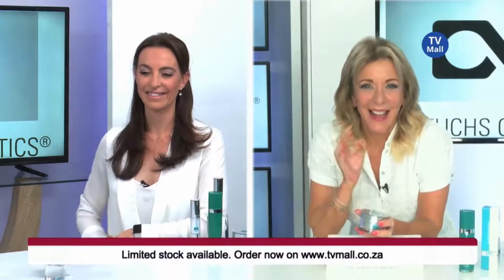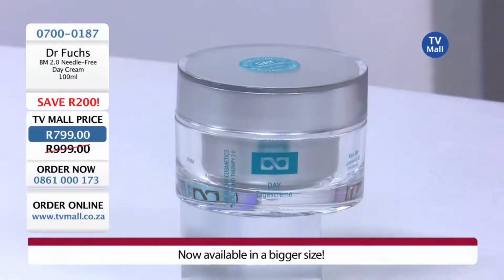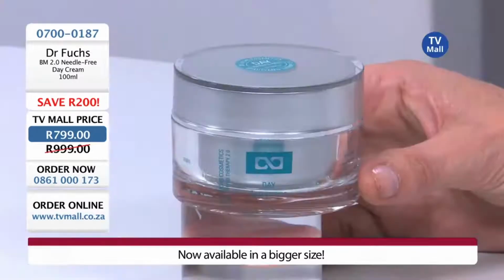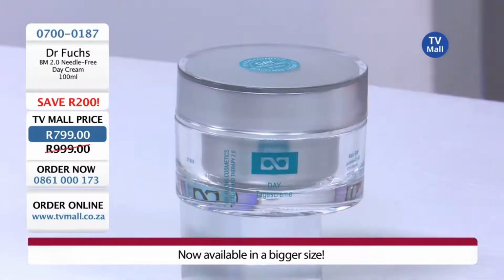Now, I will show you the cream that I use since 19 years. This cream flies around the world with me because usually, if you go to an airplane, you don't have so much possibility to take along cosmetics, only one cream. So this is the cream I use since 19 years. This is my needle-free day cream. So this cream has every active ingredient inside that we use.